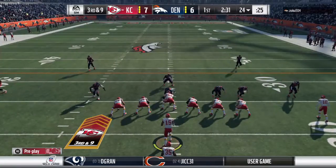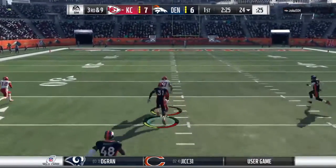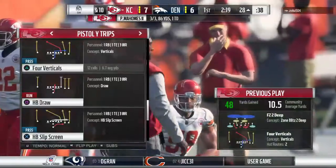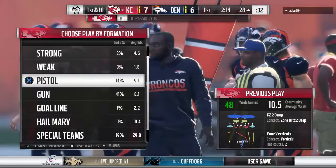Looking to jam the receivers at the line here. Press coverage look defensively. And it's complete to Kelsey. And he takes it all the way down to the 28-yard line. A big play on 3rd down for the Chiefs. 48 yards.